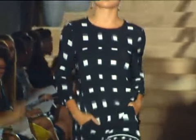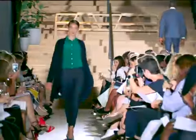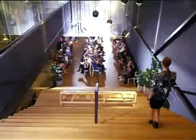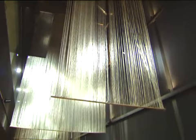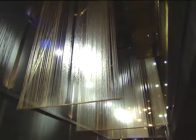The models were walking not so much a runway as a vast installation by artist Liza Grobler. It was titled 7 Looms and incorporated Trenery extra fine merino wool. You've created this beautiful, larger-than-life art installation. So why did you decide on this?